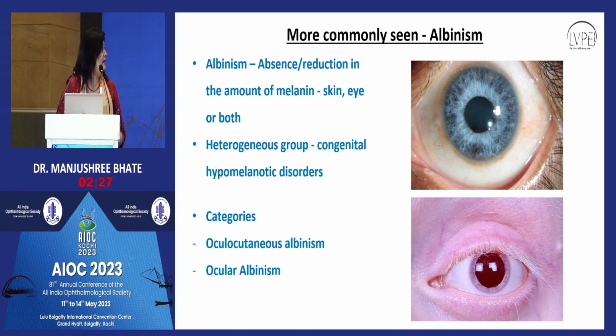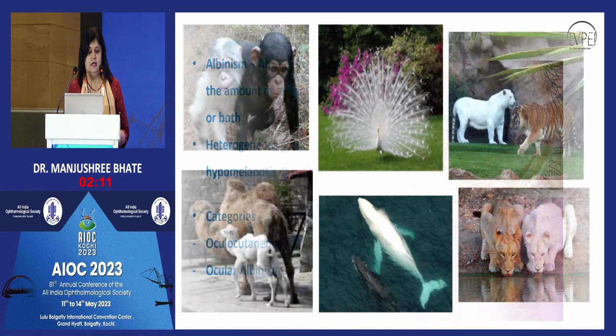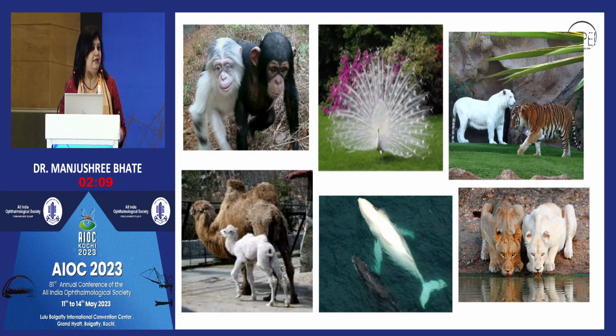After the rare eye diseases, let's move to something which we see very commonly in our clinics, that is albinism, which is a reduction in the amount of melanin. It can be either oculocutaneous, which is autosomal recessive, or ocular albinism, which is X-linked inheritance. And albinism, as we see, exists in all species, from birds and the animal kingdom to humans.